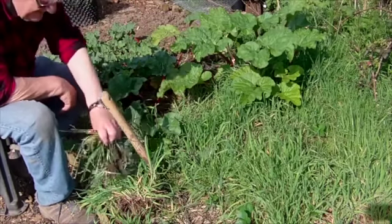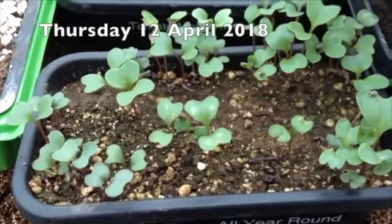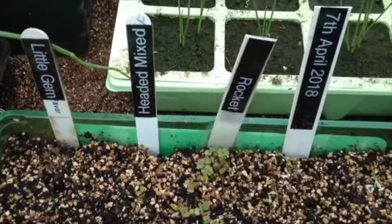I mentioned at the start of the video that on the 12th I reassessed the seedlings, and this is just a shot of what I took. But the main point of interest was a surprise on the lettuce, which had come through in just 4 days.